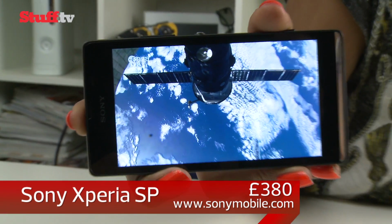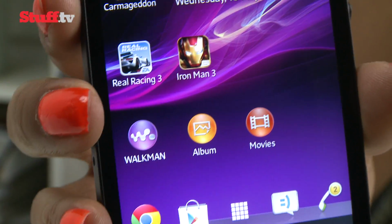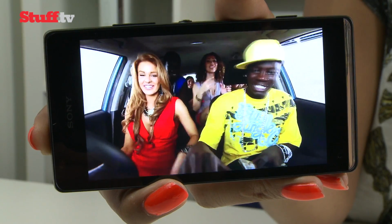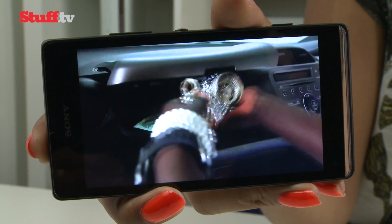Its screen isn't quite up there with the Z, but it's still very, very sharp, with clearly defined edges on icons, small text is rendered well, and it packs the same Mobile Bravia Engine 2 TV tech for beefed up brightness without oversaturation, vibrancy, and clarity.